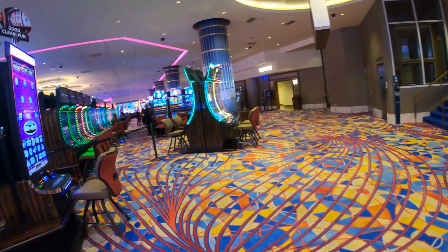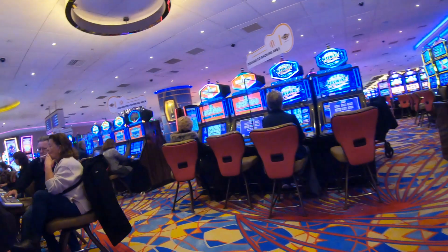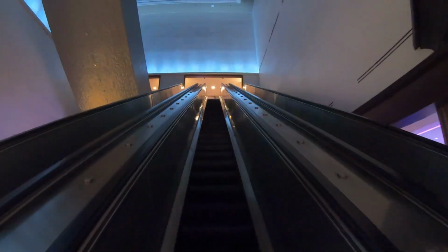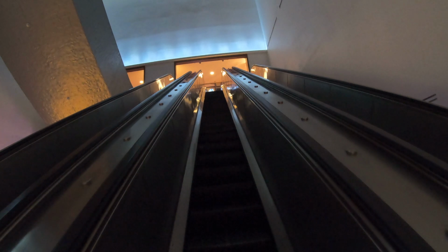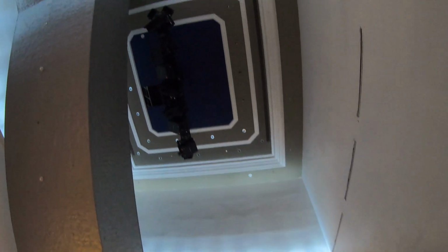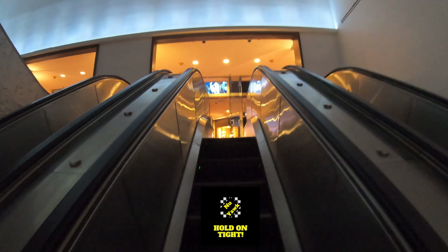By the way, I personally find the Hard Rock has the smokiest casino out of all the casinos in Atlantic City. It really does get thick and heavy sometimes, the cigarette smoke in this casino. And the sports book, I really can't take the sports book at all. There's like no ventilation in there, and it's extremely smoky, which is no big deal because it's basically the smallest sports book in town. It's like a hallway with a bar. Hold on tight.